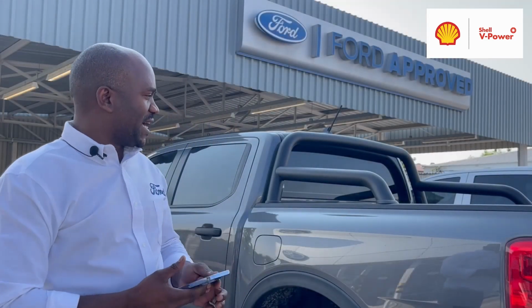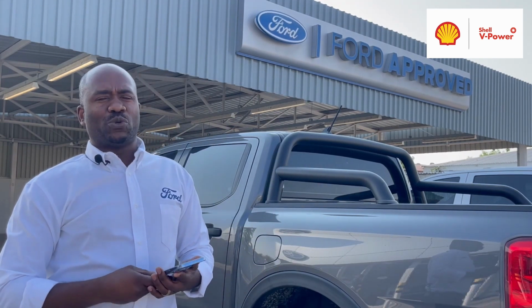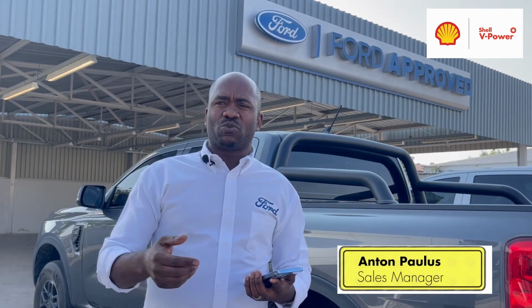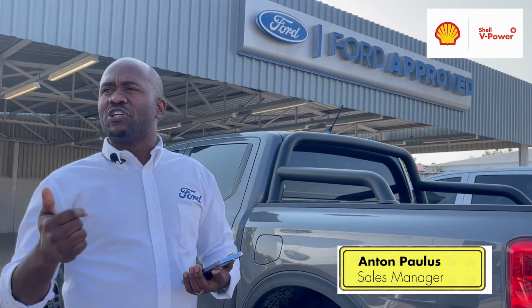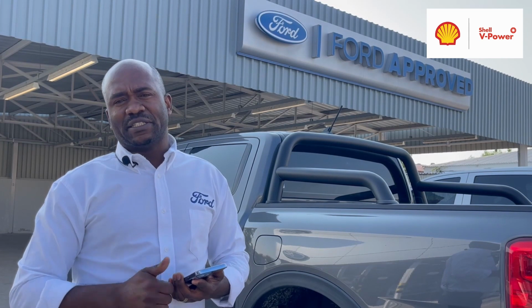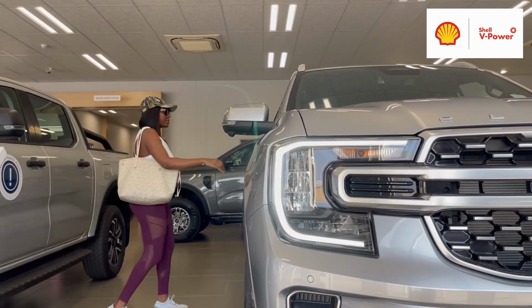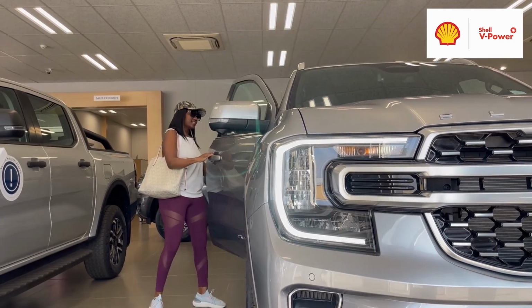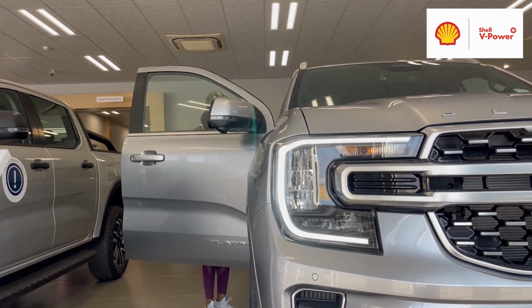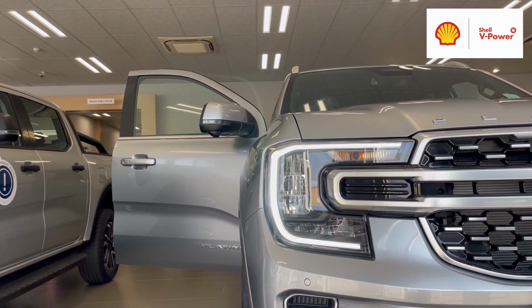All right, we are at the XLT here. We would like to talk about the new technology on our vehicles. As we know, Ford emphasizes our brand pillars, which are drive safe, drive smart, and drive green. Those are the brand pillars.